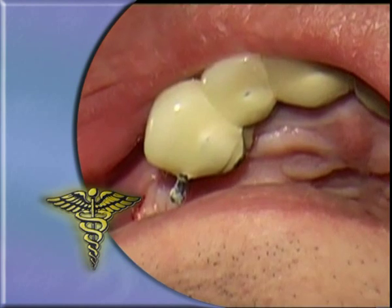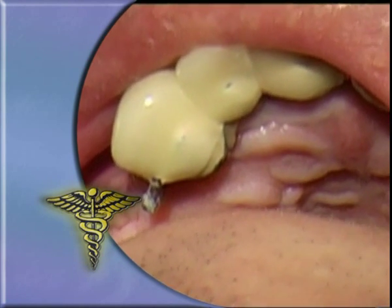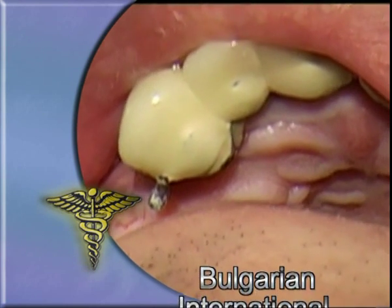A little bit more up? Just take the position you're going to take. Well, like this.